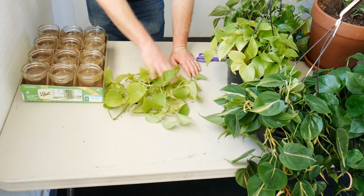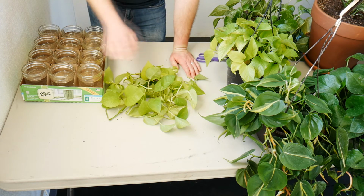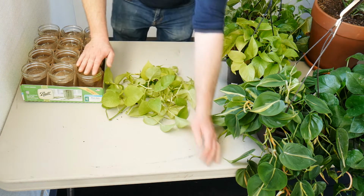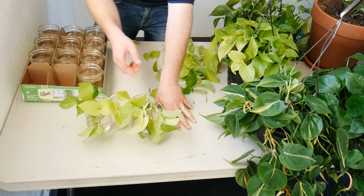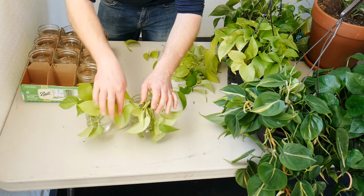Okay, there we go. So that's 20 cuttings all ready to go and to be put into the water here. So I'm just going to carry on and get everything else done here. Okay, there we have it. 20 cuttings put into the water here for some water propagation.